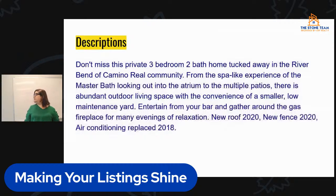Don't miss this private 3-bedroom, 2-bath home tucked away in the river bend of Camino Real community. From the spa-like experience of the master bath looking out into the atrium to the multiple patios, there's abundant outdoor living space with the convenience of a smaller, low-maintenance yard. Entertain from your bar and gather around the gas fireplace for many evenings of relaxation. New roof 2020, new fence 2020, air conditioning replaced 2018.